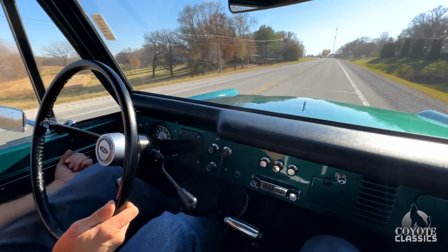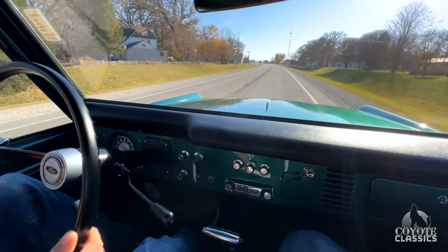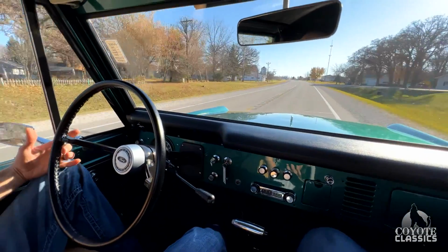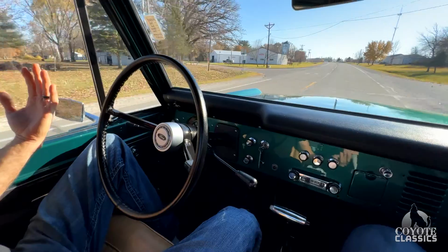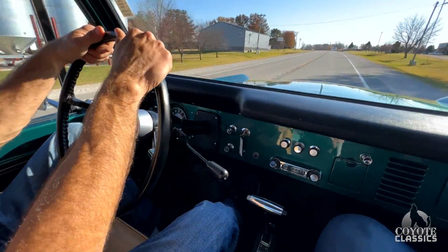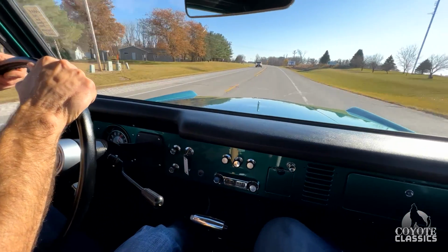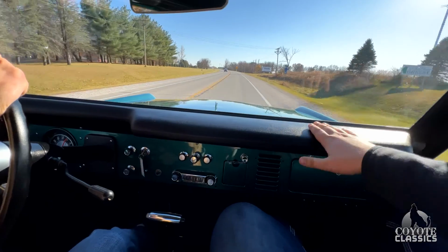I'm gonna roll my window up. Especially for a vehicle that from the factory was designed to take off-road. Isn't that nuts? Yeah, check this out. So we're doing 55, 60 right now. No hands. Steering wheel's perfectly straight. It's a nice little unit. Yes, it is. I like it.